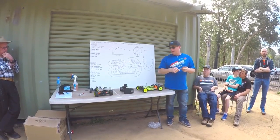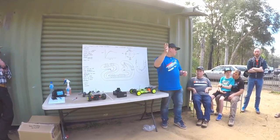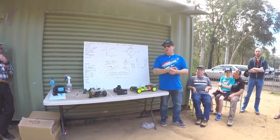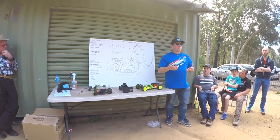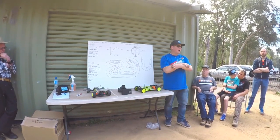Firstly, I think one of the most important ones is that once the car's in the air, your tyres aren't touching the ground, you've got no traction. So the more that you're in the air, the less grip you've got. Generally, you try to jump as little as possible. Doesn't look as good, but you try to jump as little as possible. You want your tyres to be on the ground gripping.